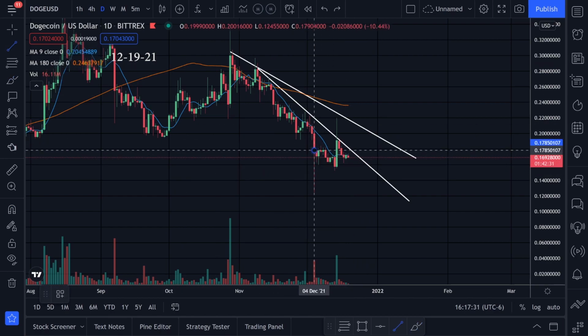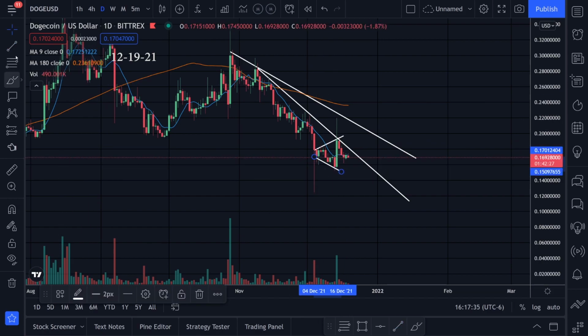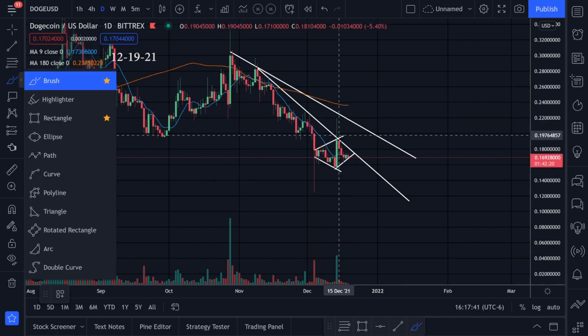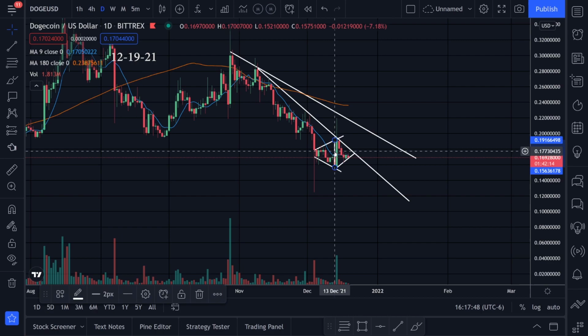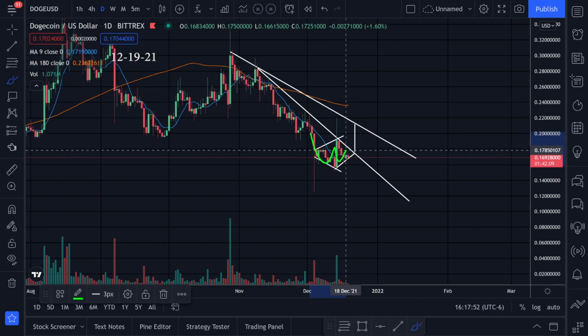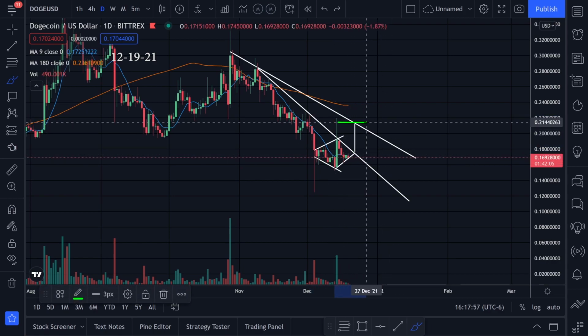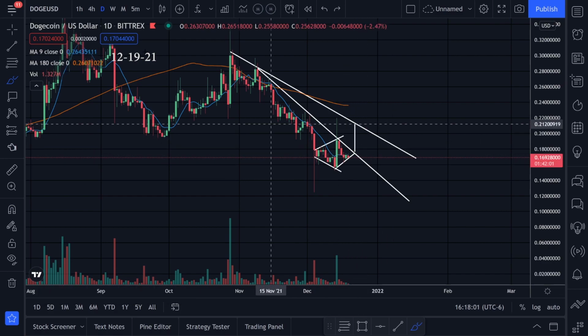It does look like we're forming some sort of little diamond pattern, possibly. I'm not sure. Let's see. Maybe something like this. It's possible that if we could break this trend line going up like that, what we could do is target from the top to the bottom of this diamond. Maybe something like this. Maybe get a breakout, something like that. I'm pretty sure that a diamond pattern is a reversal pattern. So maybe we could be looking at .214 if we could break going to the upside, if we can continue this momentum going to the upside.